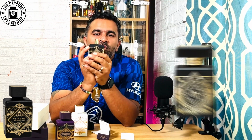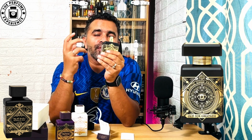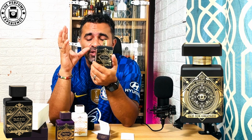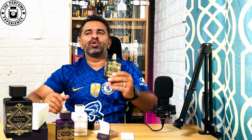One is that. Second is I have sniffed the Oud for Greatness, which is Initio's perfume, and if you compare side by side in terms of how close this is to that, I would say this is 90 plus percent closer to that particular fragrance. Maybe that has a little more lightness and the oud may be slightly different, but that's about it. But otherwise the scent profile is so very close, and it is fantastic in terms of how close this is to the OG, right? Now again, this should be on Amazon for about 1600 to 1800.